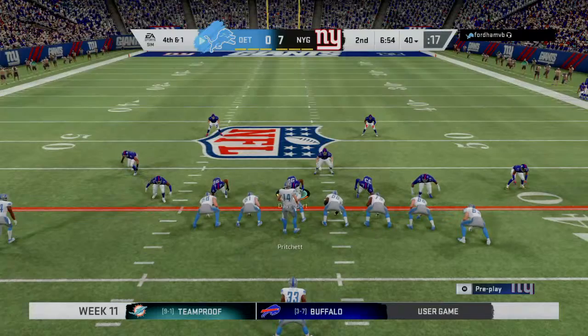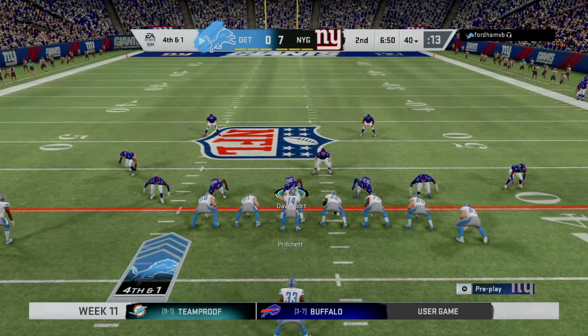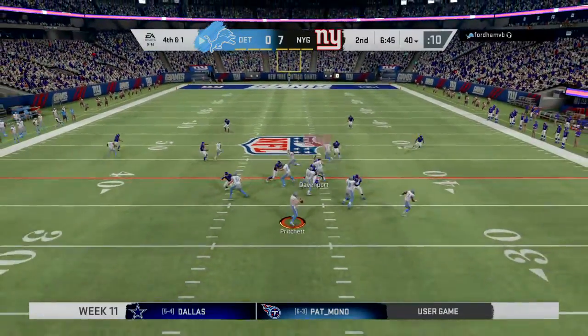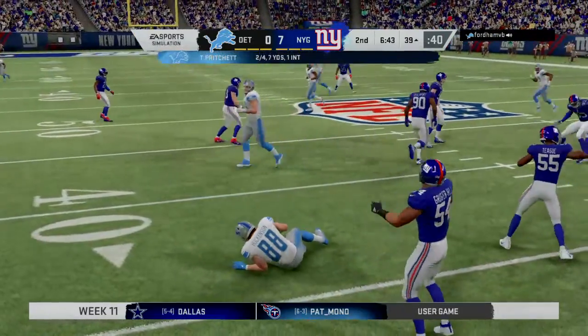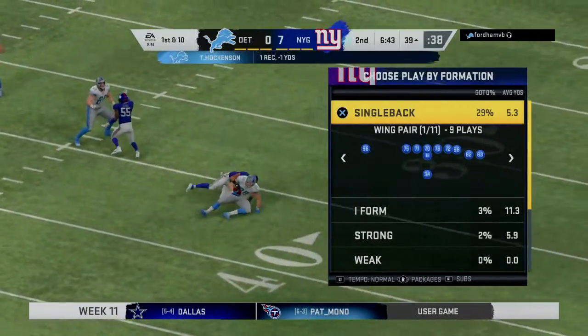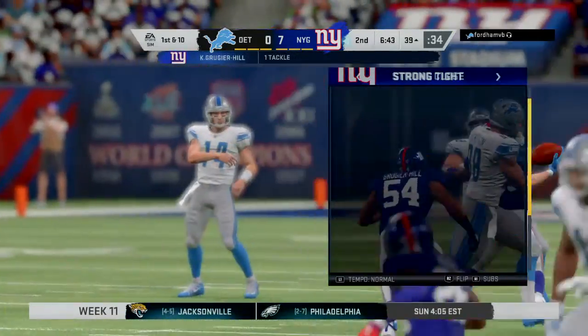And how about this one now? In their own territory, a gutsy call. They're going to go for this on 4th and a yard. They're indeed going for it as they look to throw. Catch is made by Hawkinson, the tight end. Boy, a curious decision to go for it. Doesn't pan out. And the Giants are going to take over in great field position.